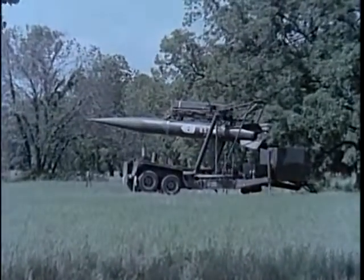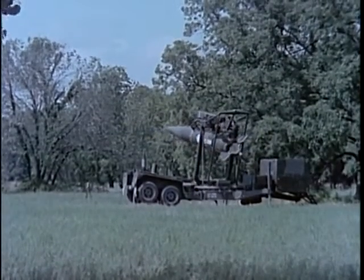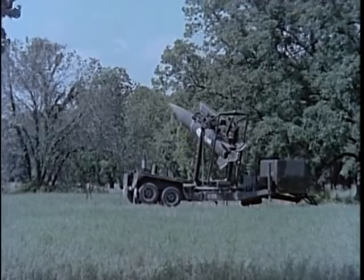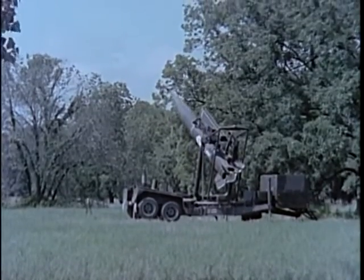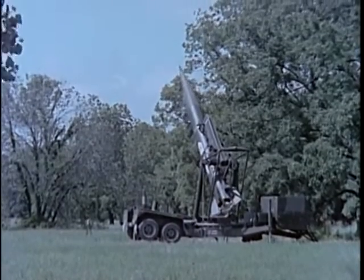During the final seconds, the missile is automatically elevated 5 degrees, slews to the firing azimuth, and rises to its firing elevation of 75 degrees. The range of the Sargent is from 25 to 75 nautical miles.